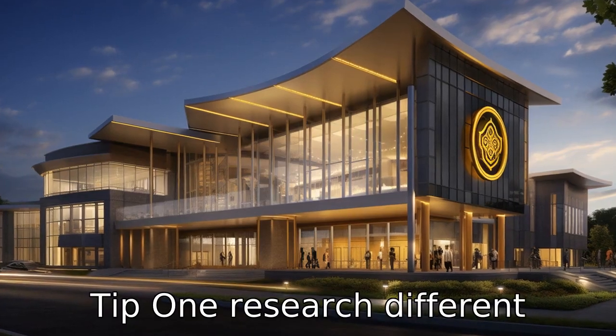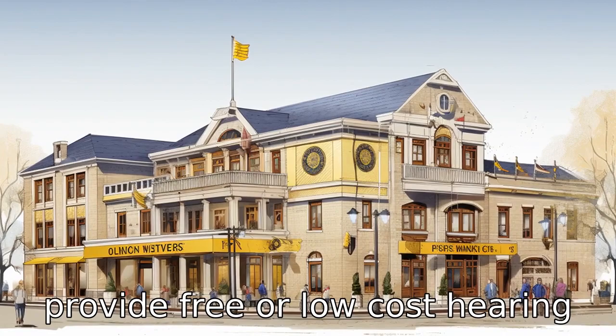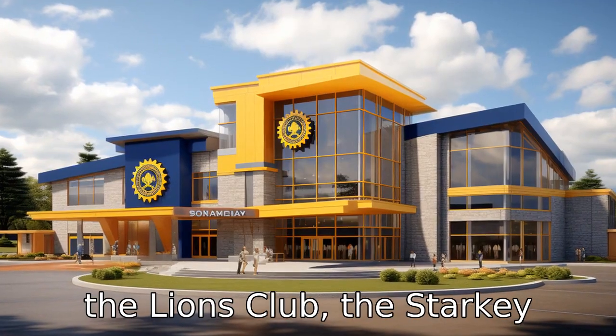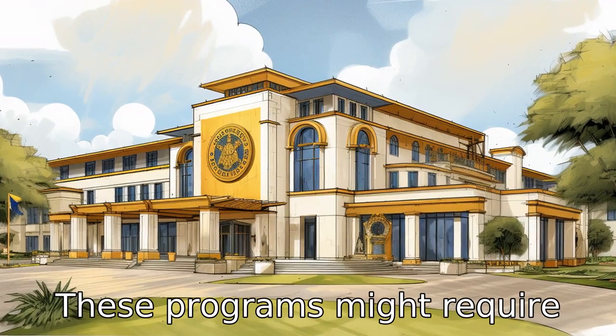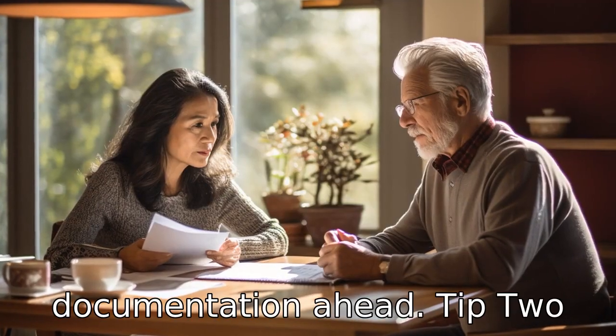Tip 1. Research different programs. There are many established programs that provide free or low-cost hearing aids for seniors. These include the Lions Club, the Starkey Hearing Foundation, and the National Hearing Aid Project. These programs might require proof of financial need, so it's good to collect relevant documentation ahead.